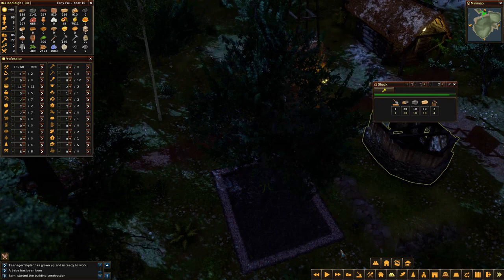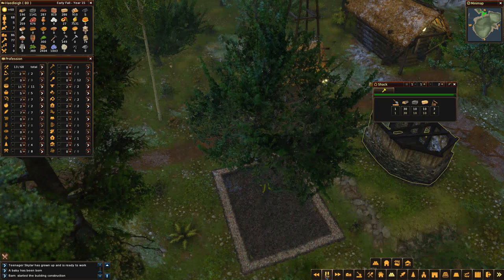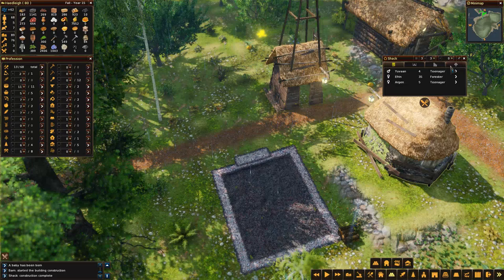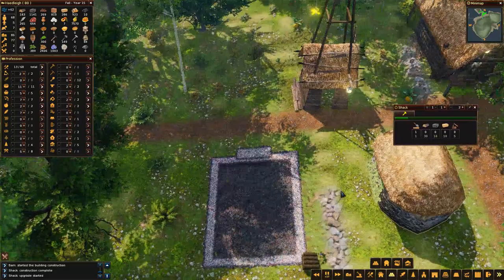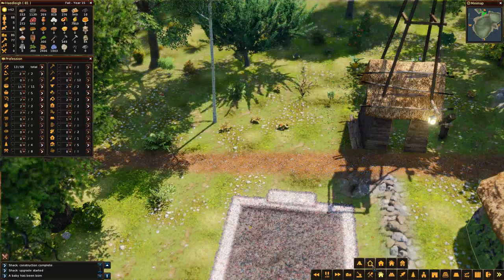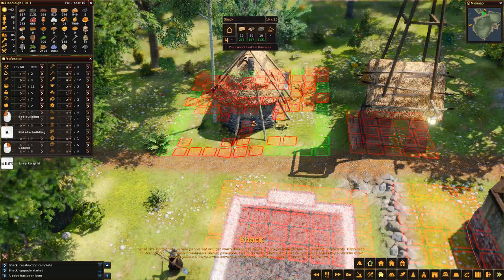All right, let's go ahead and start moving ahead here. Clear that tree out, I'll be able to see better. Boom. Now that's done. Improve that. Yep, go. All right, so we got a shack there. We could put an additional shack here.